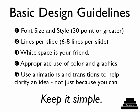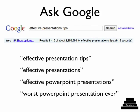Use of color, picture, animations, and transitions to enhance or help clarify your message. But use such effects appropriately. Don't overdo it. You'll find in every design book or resource on the topic that simplicity is a universal design concept. As I mentioned earlier, the Internet offers a rich resource for information on basic presentation slide design guidelines.